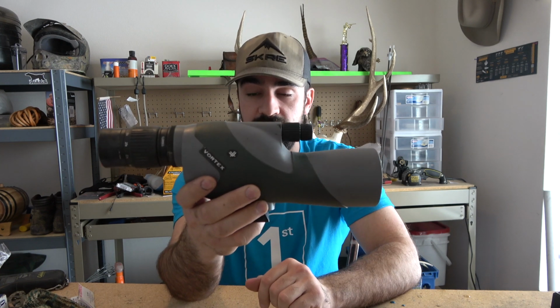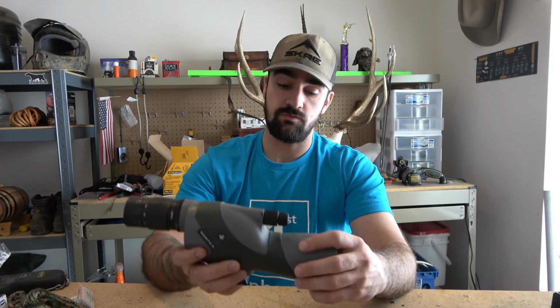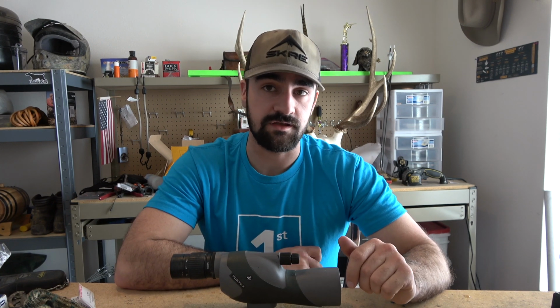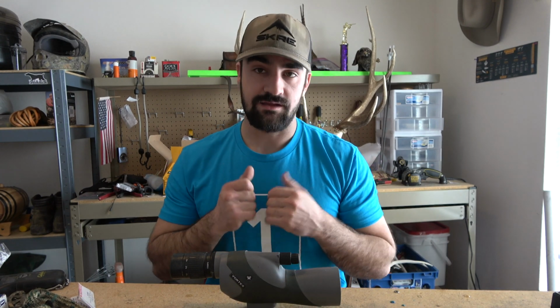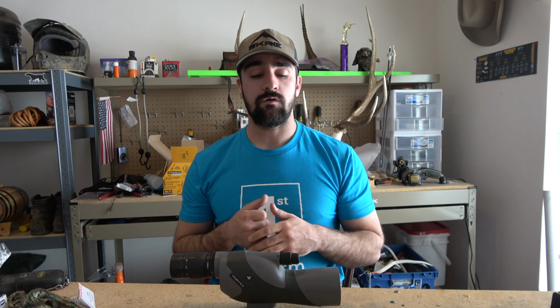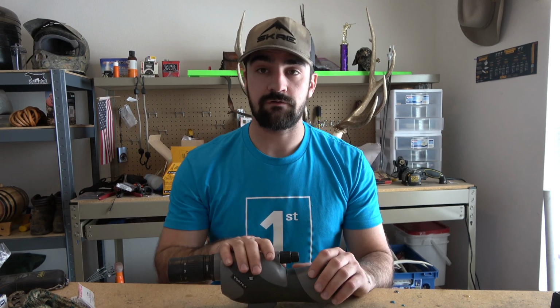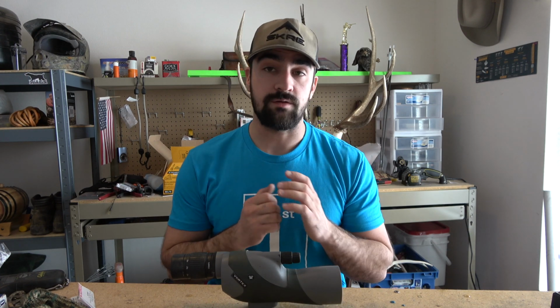I use this little compact Razor, and it has done fantastic. Spotted so many elk and deer, and I absolutely love it. It doesn't hurt my eyes. I can sit behind it for a long time before I start getting fatigued. And that's very important, because if your eyes are tired, then you're going to be tired and you can't sit around and spot for very long. So make sure you invest in good optics. They pay for themselves. Without good optics, it'd be a long and quite miserable hunt.